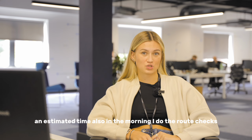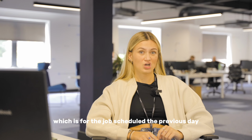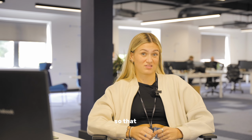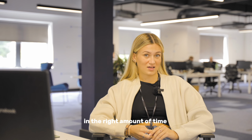Also in the morning I do the route checks, which is for the jobs scheduled the previous day, just to check that all jobs are within hours for the engineers, so that they can get it all completed on the day in the right amount of time.